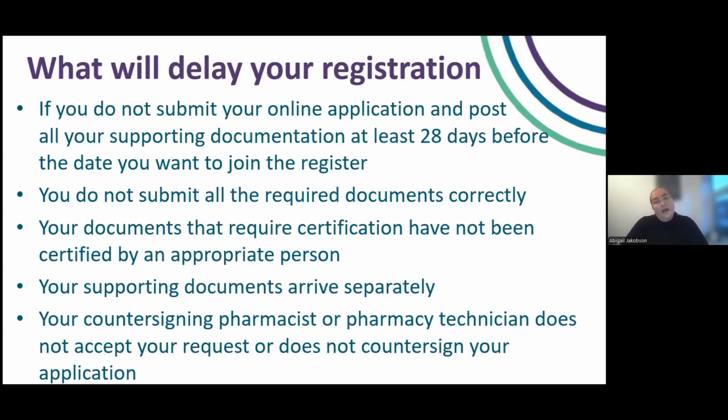I know we did have a question about passport validity. If a passport is valid, it has to be valid at the point that we process your application. If you've got 3 months, 6 months left on it, as long as it's valid when we process your application, that would be fine. We can't obviously accept out of date documents. So that would be something that would delay an application.